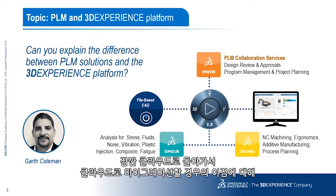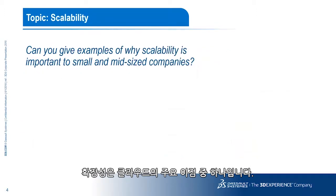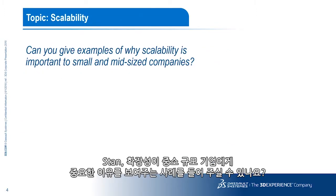Okay, let's go back to the cloud a little bit, and let's look at some of the benefits of moving to the cloud. So scalability is one key benefit of the cloud. Stan, can you give examples of why this is important to small and mid-sized companies?